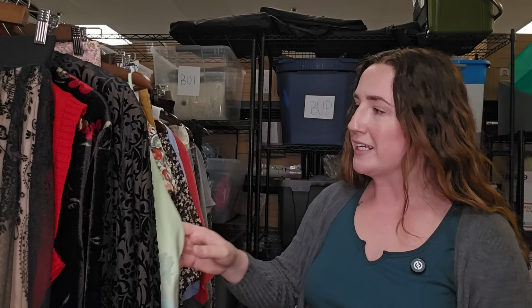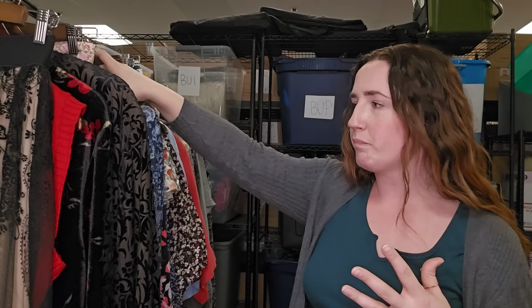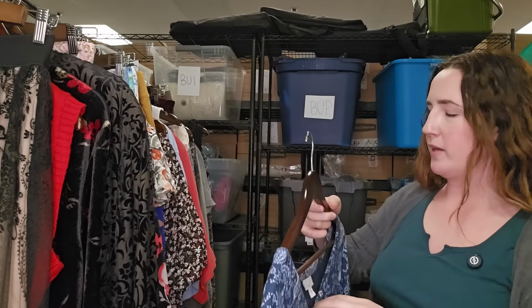It just depends on what it is. I do think this one's a little bit more unique, so it might go for more, but that's the range that I am aiming for.